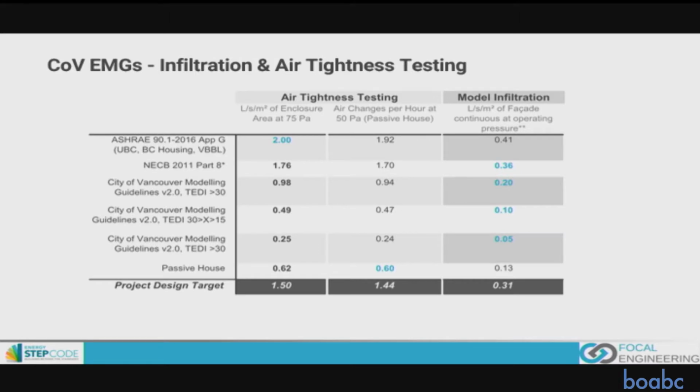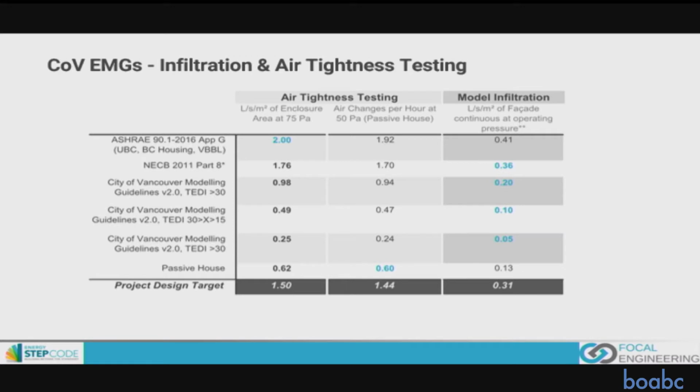So the Part 3 air leakage metric is in liters per second per meter squared of total enclosure, so that's including roof and floor, at 75 pascals. And then when we model, we're typically modeling in liters per second per meter squared of facade only. So there's a big difference there for low-rise buildings between the total enclosure area and just the facade area, and I think this is where people are getting tripped up. So we like to set a target of about that, and we use this for our modeling, and then hopefully we get this or better at project closeout.